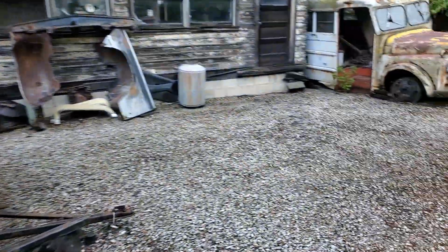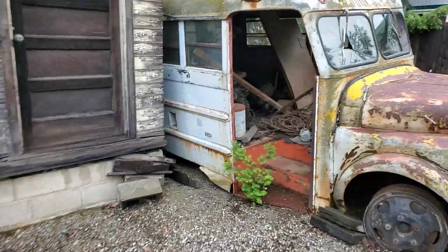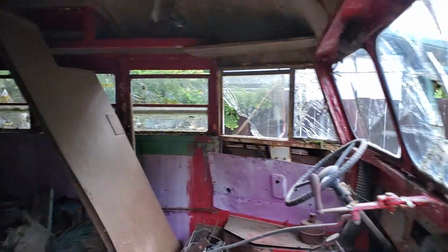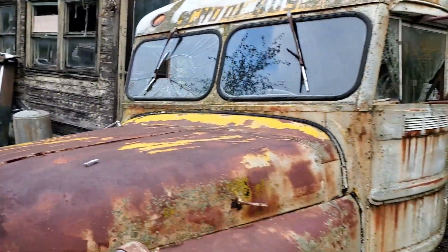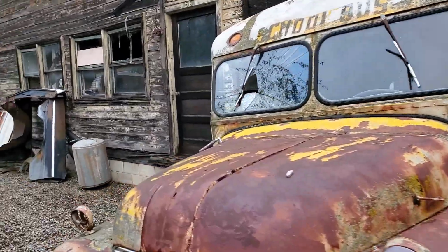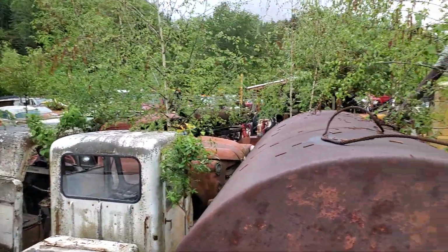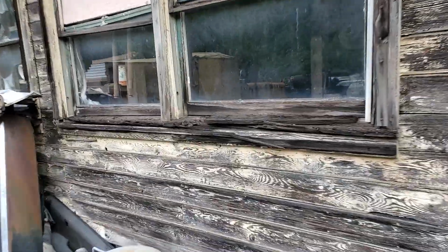Well, inside that building is enough to crush it. There's a lot of stuff in there. Axles, engines. I'll give you an example. This is not as good one. This is just full of engines in there. That's where I originally started, was back that way. What's in here is a lot.